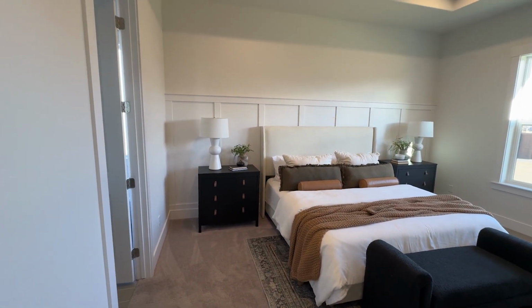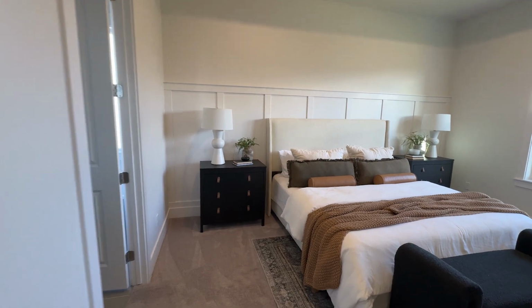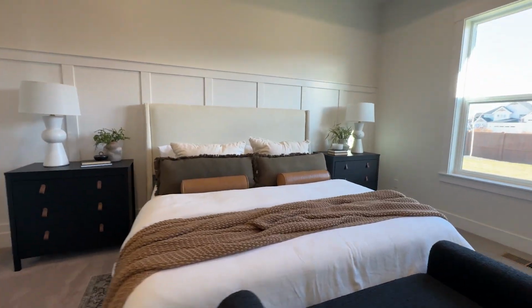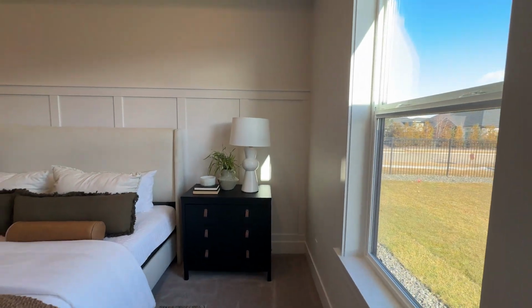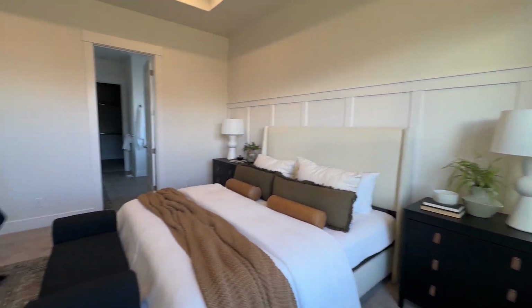I like it. This is nice though. It's still kind of tucked away from the rest of the house. It's nice. I like it. You've got a view of the mountains. Not too scrunched over here.